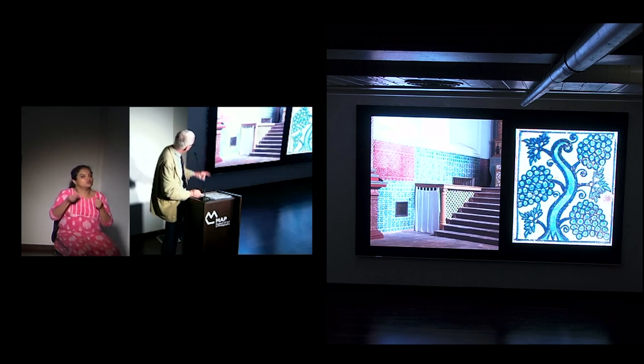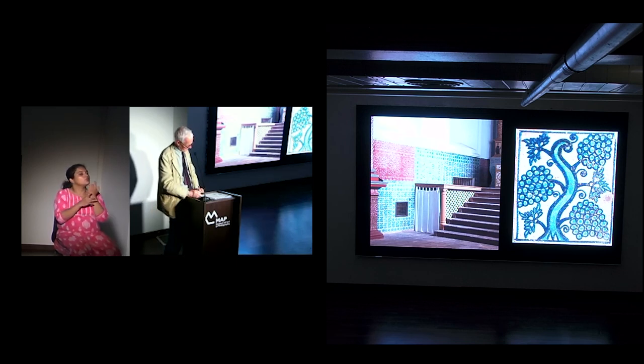The one on the right is in an American collection, but there are obviously the tiles in the convent, and there are some others in the Museum of Tiles in Lisbon.